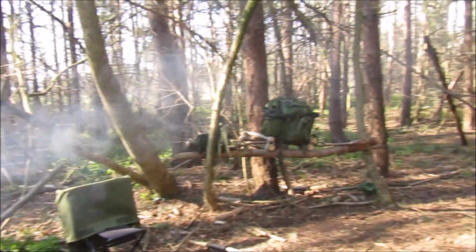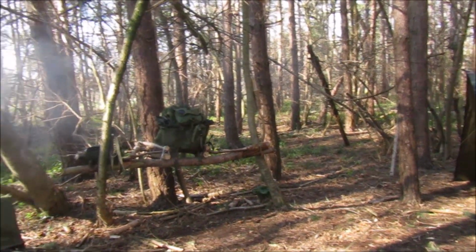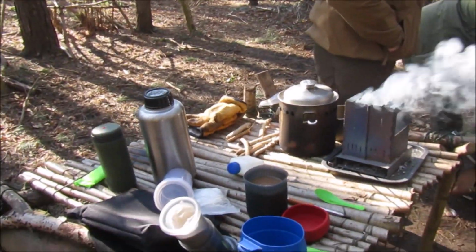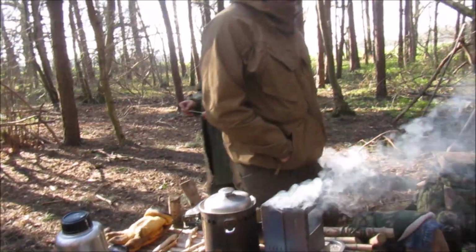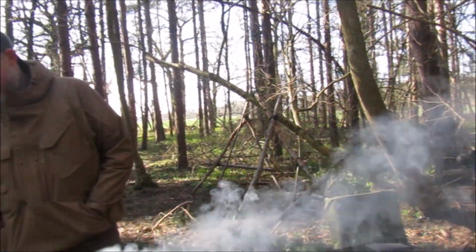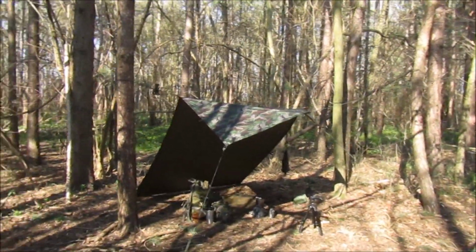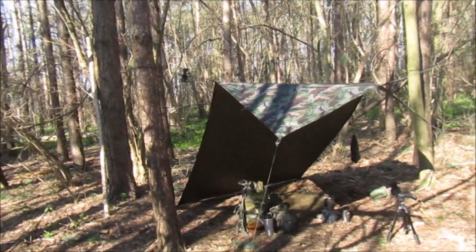Right, ladies and gents, I've got no aspirations today, just spending a day in the woods. So, as I always say, if we do anything, well, we've got the brews on. I'll have a brew on. If we do anything bushcrafty or interesting, I'll bring you back. Because Dave's got a new tarp there. Do you want to give us a little chat on this, sir?